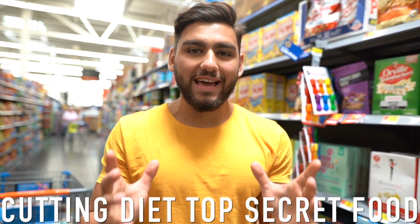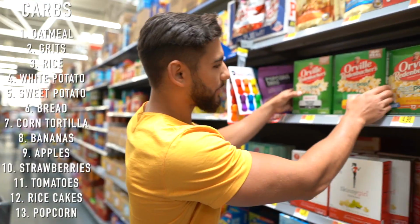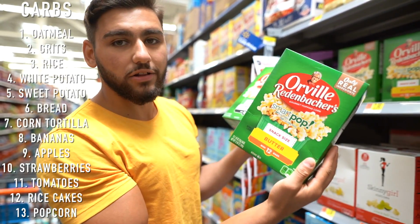Okay, guys, so now I'm going to share with you all my cutting diet top secret food. So this is my favorite food to eat when it comes to getting lean. It keeps you full, keeps you super satisfied. So this food is going to be popcorn. So I'm gonna go ahead and grab some kettle corn and some regular buttered popcorn.